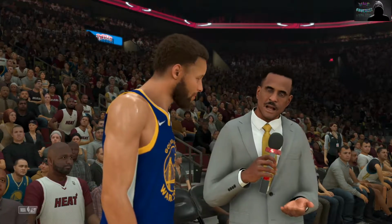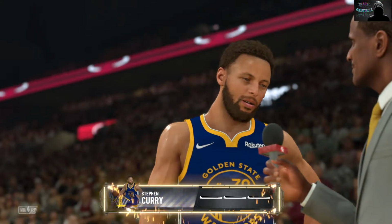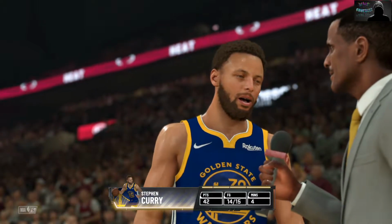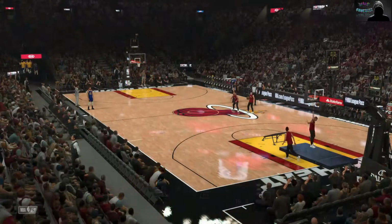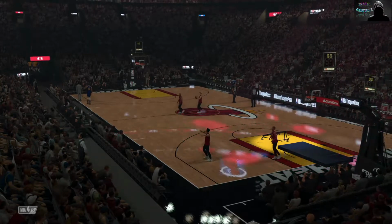Thanks, Kevin. Steph, what is working out there so far tonight? Defensive end, we rebounded the ball, keeping him off the glass, and being able to execute on the offensive end. We'll see about the second half. Thanks, Steph. Back to you, Kevin. Thank you, David. And we'll be back after halftime as the third quarter gets underway.